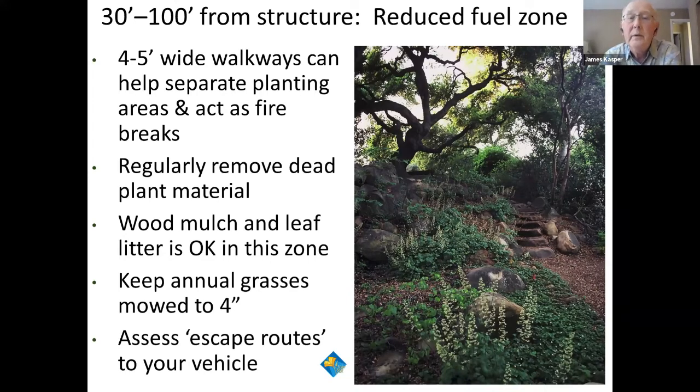So mowing it or keeping it cut to like 4 inches is probably a wise thing to do. Also take a look as you walk around your property at the routes you would take, not to escape from a fire, but to get from your house to your car. Sometimes you may have an arbor with plantings on it, and it's part of the path to where your car is, or maybe it's 50 feet to get to your car, and that last 10 feet is just really dense vegetation. Well, you want to make sure that that is as clean as possible, so that in case you do need to leave for any kind of fire risk, you're not threatened by a fire actually starting in that nearby vegetation along the escape route.